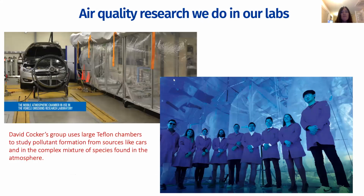So to give you some examples of the type of research that we do, we have lab research. Shown here are a couple of different Teflon chambers that are used to study pollutant formation in a somewhat controlled environment. The chamber on the left is a mobile lab. So it allows you to roll the chamber out, connect it to an emission source like a car, bring it back into the lab and apply all the analytical techniques that you have in the lab to understand the emissions and then the subsequent chemistry from those emissions.